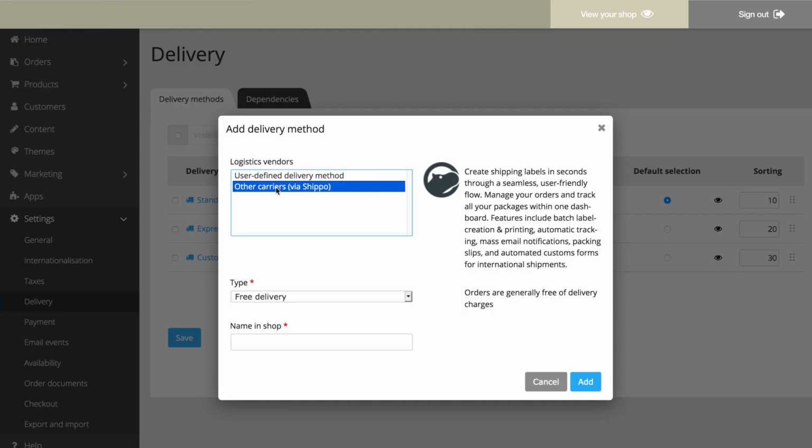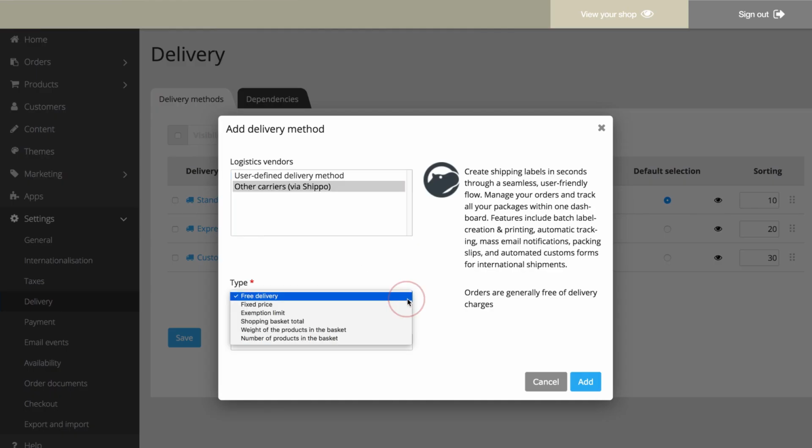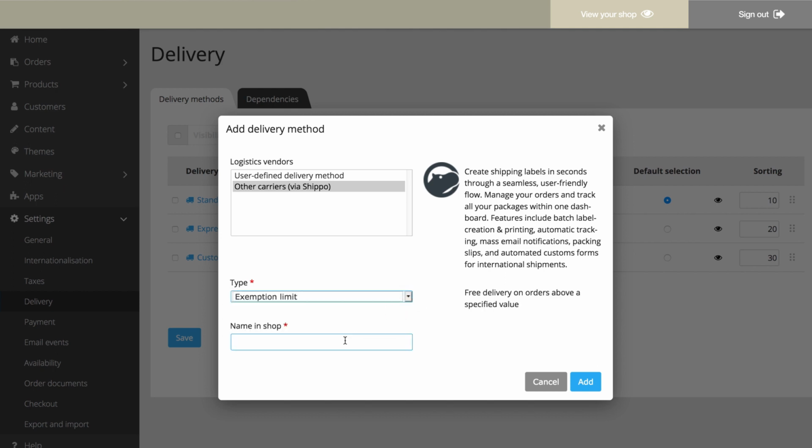Now you can choose how the delivery costs should be calculated. If you've chosen a delivery company before, there may be different options available here. Enter a name for the new delivery method that will be displayed to your customers in the checkout. If you have installed an app, you can name the method, for instance, Standard Delivery, or you name it after one of the delivery companies that is included in the app. When a customer chooses this delivery method, you can send the package through that company.